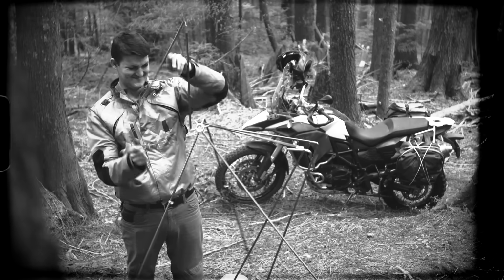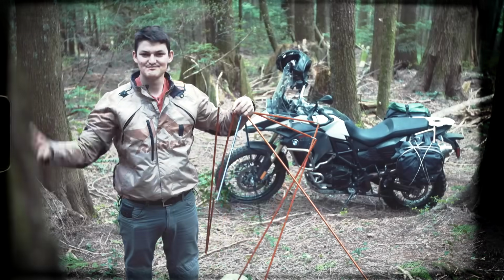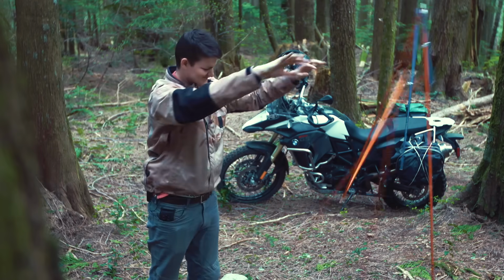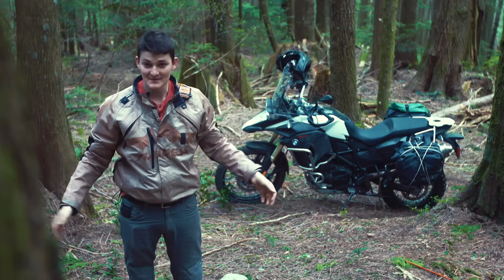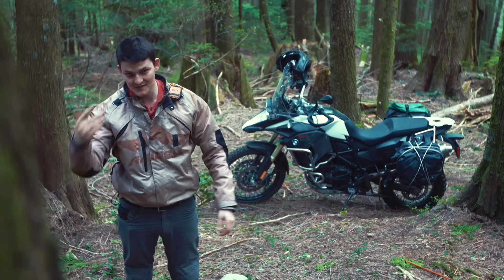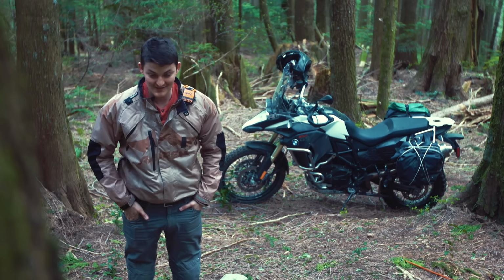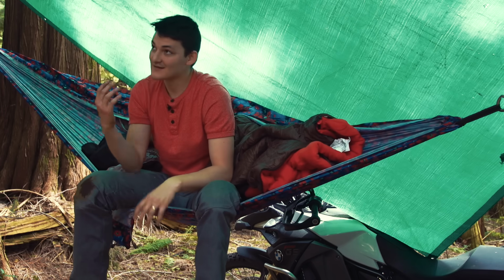Step 1, screw the tent. Poles don't pack. And protection, it isn't a thing. I mean, tents elude security, but they'll stop a grizzly bear the same way a candy wrapper stops you from eating a candy bar. Switch to the hammock and tarp.